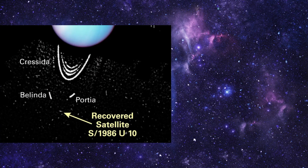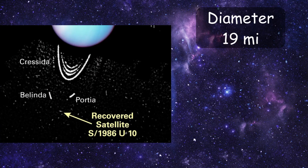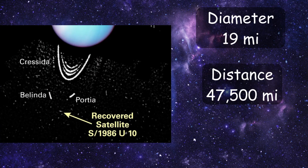Perdita has a diameter of about 19 miles, so it's pretty small. Lying at a distance of about 47,500 miles from Uranus, its orbit is between those of Belinda and Puck. It completes an orbit once every 0.64 days. Its name comes from a character in Shakespeare's play The Winter's Tale.